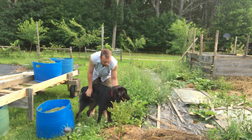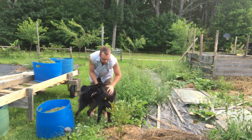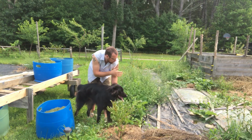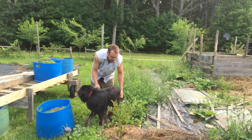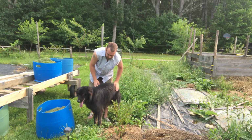Some of the final clippings that I am going to collect, I'm going to use to mulch some of the areas that have become a little bit weedy. This little blueberry plot, blueberry and strawberry, and there's a couple apple trees in here. I'm going to take these grass clippings and get to work on some of that.